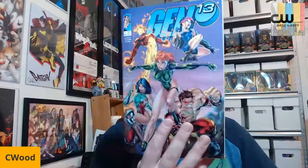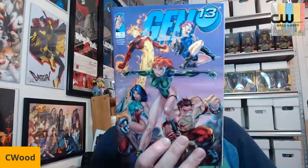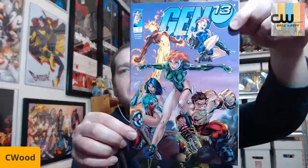All right, so speaking of nostalgia, I think I have like 2 trillion copies of this book at this point, but when I see it for cheap, it goes in the stack to buy every single time. Gen 13, number 1. This is the ongoing part of it. So they had both covers. I just picked up the one because the other one was kind of, once again, ticked off. This one was in a lot nicer condition, but gotta love you some 90s J.